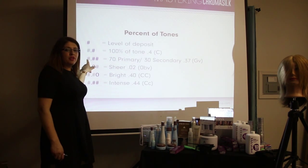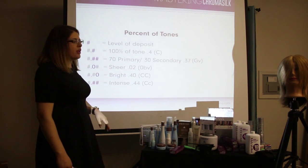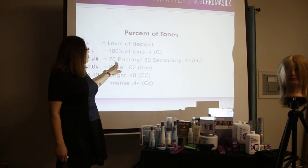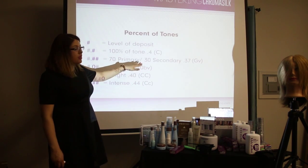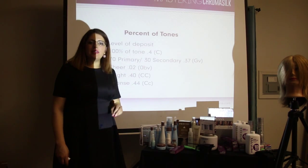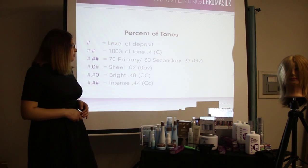The second one is mentioning a number, a decimal, and 2 numbers. But what about if they're different, like this example here, decimal 37. This means that the first number will be a primary pigment, 70%. So we will have, in the second number, 30%. So this 0.37 means 70% of gold and 30% of violet.